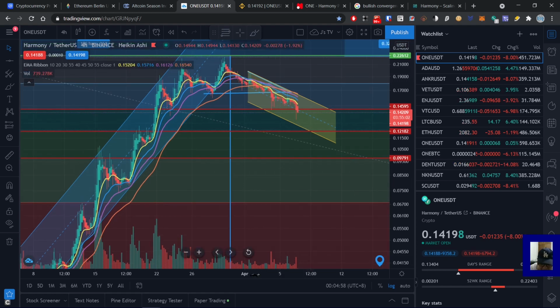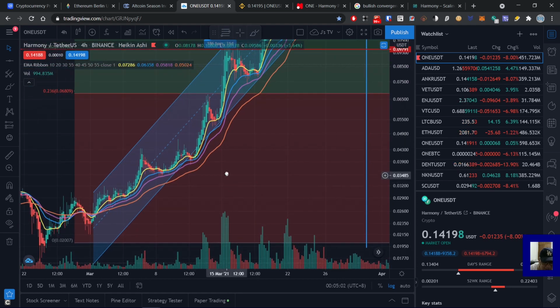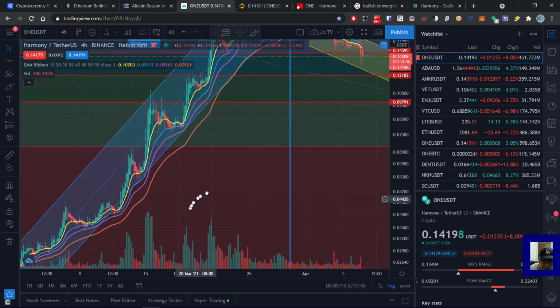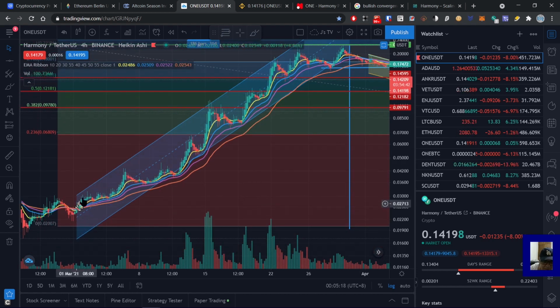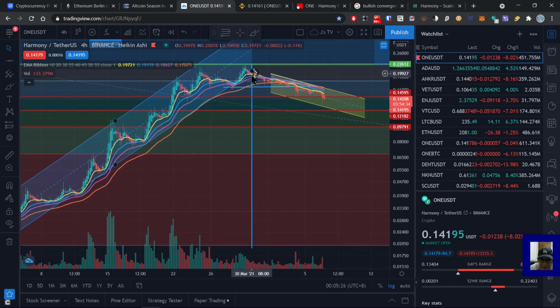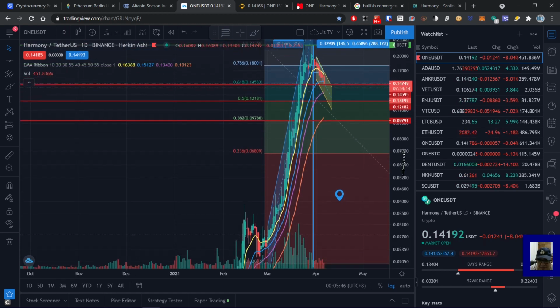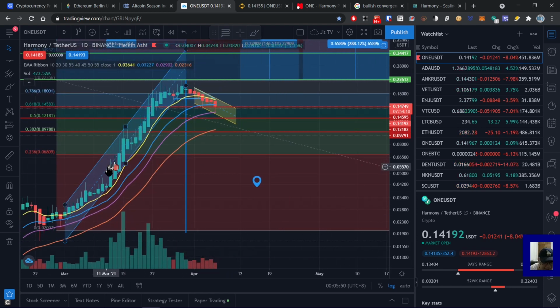Let's talk about what's happening with Harmony. As you can see here, back around the end of February, first couple of days of March, that's when this just incredible run started with Harmony. And as you can see, all the price action pretty much stayed inside this ascending channel we have here. And almost as soon as it broke through the bottom of that channel, that's when it started going down. And ever since then, with only a few occasional green blips in here, we're on the 4-hour chart here, but it looks pretty much the same on the 1-day chart. I'll bring that up for you real quick. As you can see, as soon as we broke through the bottom of this channel, we started going down.